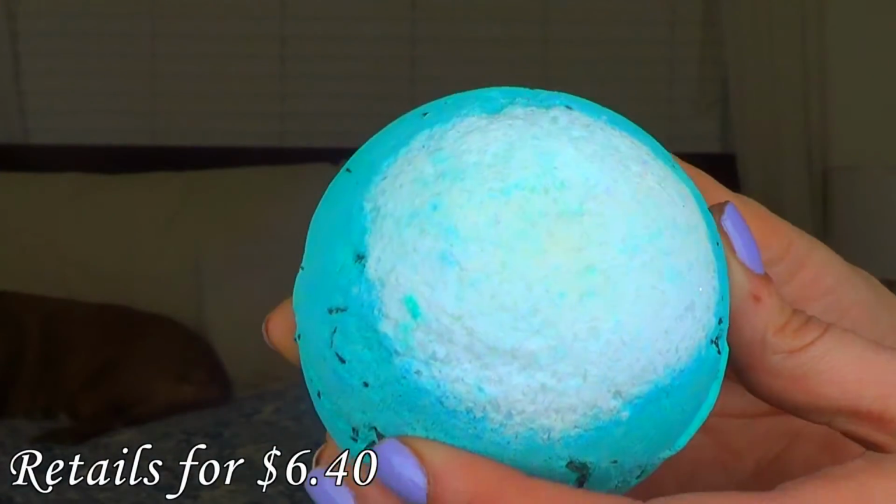So it's always kind of like a surprise whenever you get a new bath bomb from Lush. The first one I got was the Big Blue Bath Bomb. And this smells so nice and so clean. It smells like the ocean. I am a beach girl myself, and I love the ocean. This kind of totally takes me there.